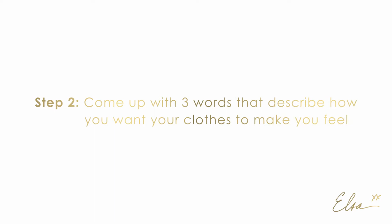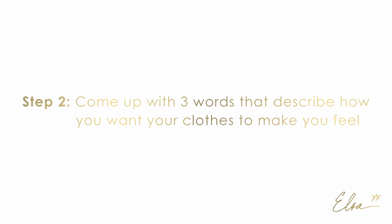You take those in inches and enter them into the body shape calculator on my website, and voila, you will be told one of 5 body shapes. So take note of that body shape, write it down somewhere so you won't lose it. Then we're on to step 2.